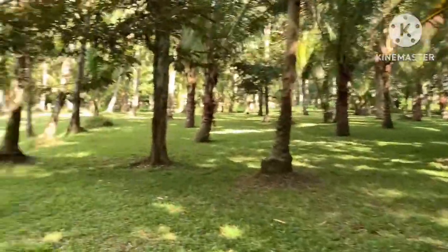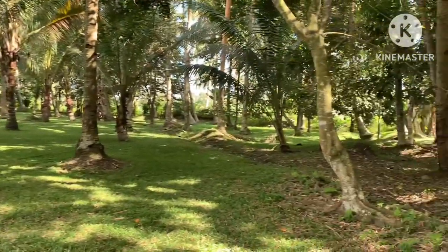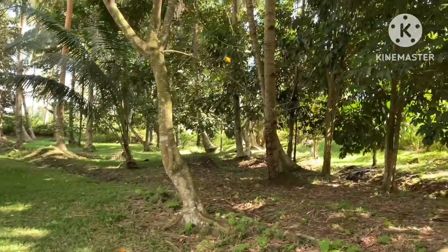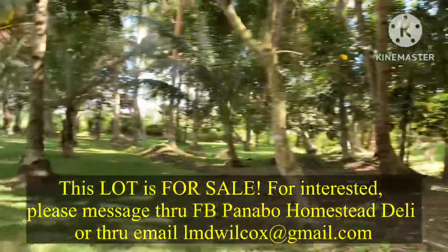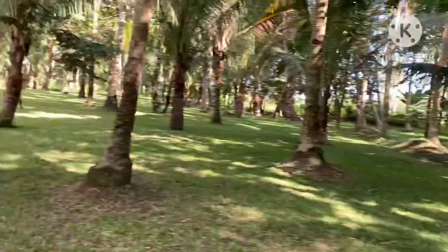Oh, look how nice it is now, guys. So nice. So the only part that William cannot mow is this corner here because of the exposed root system of the fruit trees.